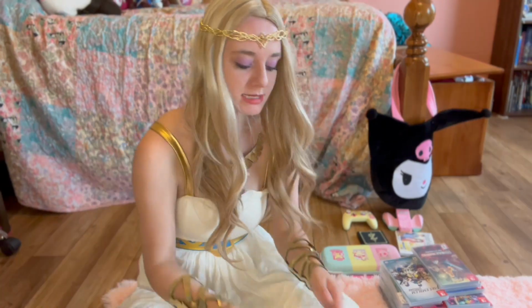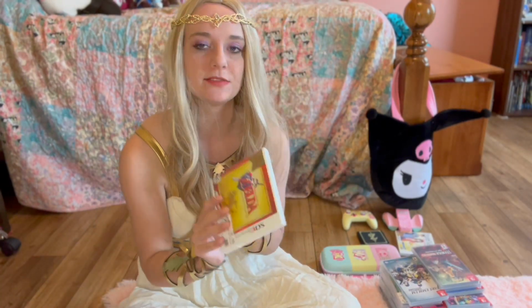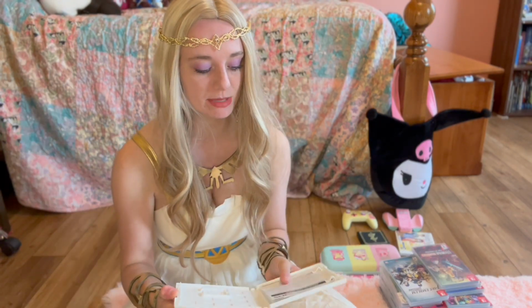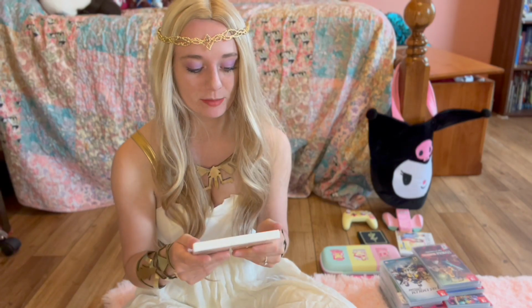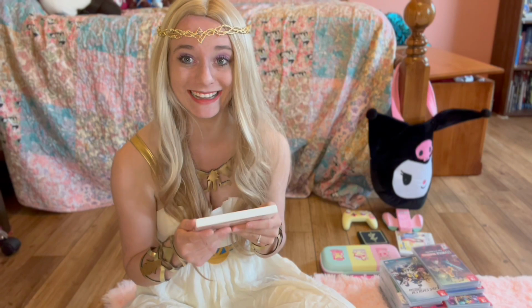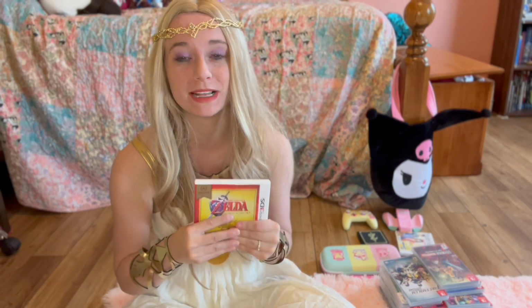I love Korra. Next, I have The Legend of Zelda: Ocarina of Time 3D. And I got this at a retro game store. It's a really cool game. It's my favorite Zelda game other than Breath of the Wild, specifically because it has Sheik in it. And I think Sheik is so cool and such a cool interpretation.